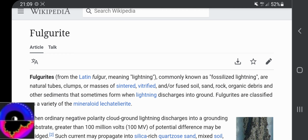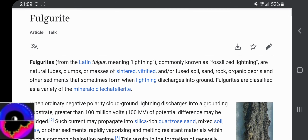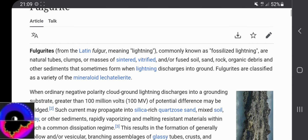Fulgurites, commonly known as fossilized lightning, are natural tubes, clumps, or masses of sintered, vitrified, and/or fused soil, sand, rock, organic debris, and other sediments that sometimes form when lightning discharges into ground. Fulgurites are classified as a variety of the mineraloid lechatelierite.